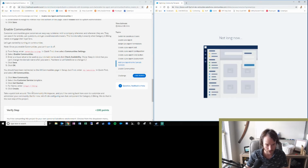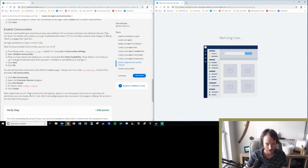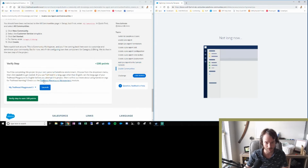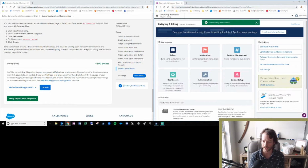Take a quick look around. This is community workspaces, and you'll be coming back here soon to customize and administer your community. But for now, let's finish configuring our chat component for Category 1 Biking. We do that in the next step in this project. All right, let's wait for that to get done. Here's the community workspace here to the right. Pretty cool, actually. All right, so let's go ahead and verify this step.